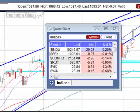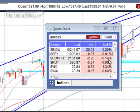Zooming in here, we see that the Dow was up, but everybody else down. The S&P down just a fraction. The NASDAQ down a little more, and the Russell's almost a full percent to the downside. VIX did continue to drop 1%, so we're just below the 23-point mark at this moment.